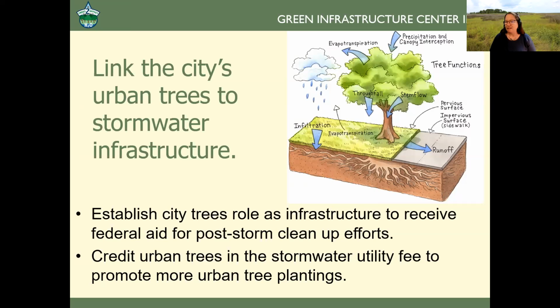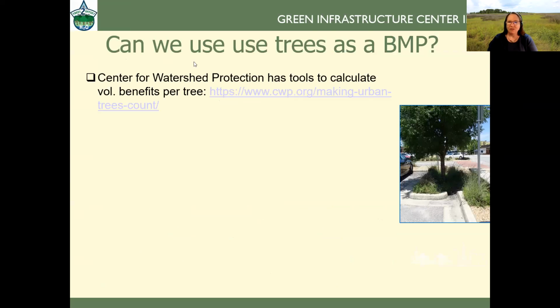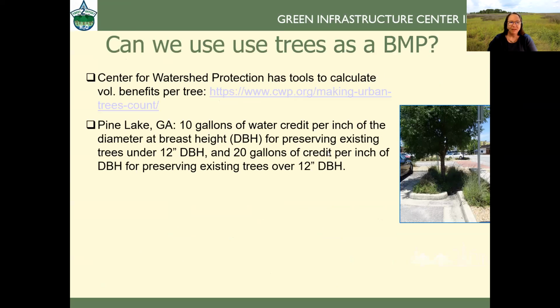So we do run into the challenge because the state of Florida doesn't recognize a tree as a best management practice, but multiple cities and counties are starting to do that. The Center for Watershed Protection, this might also be something fun to do with your students, has tools to calculate the volume benefits per tree. So you can go out and measure any tree on campus and then calculate its stormwater benefits individually, as well as other benefits for cleaning the air.